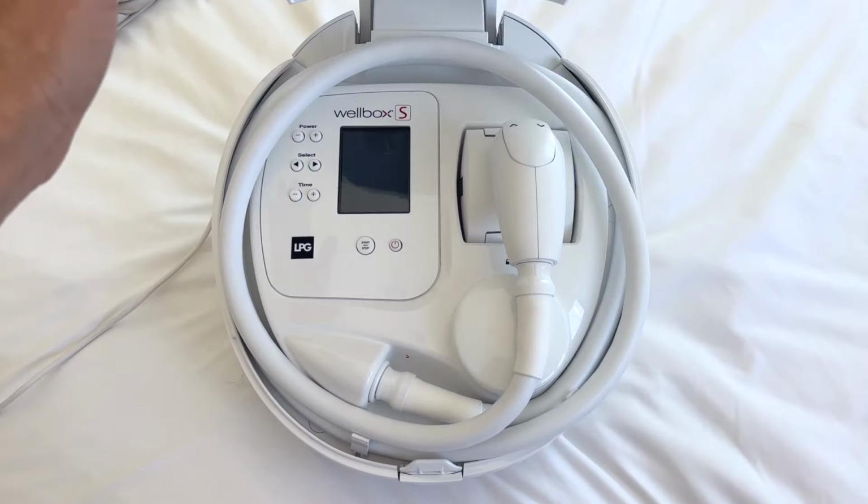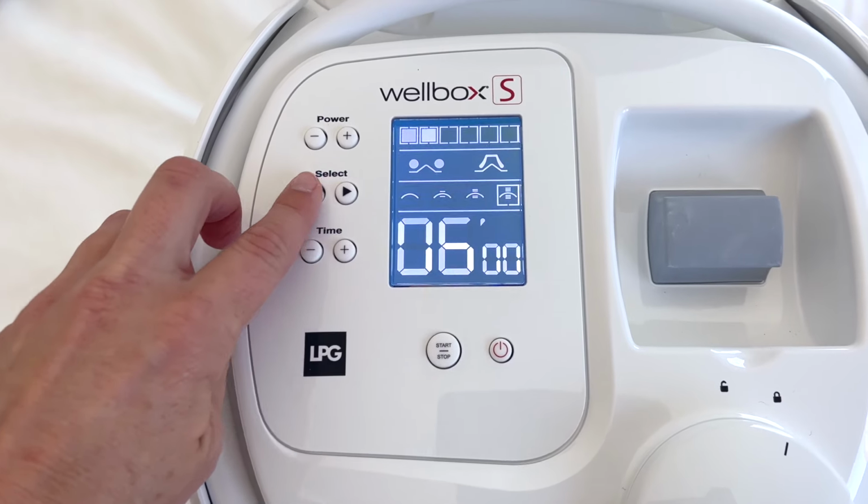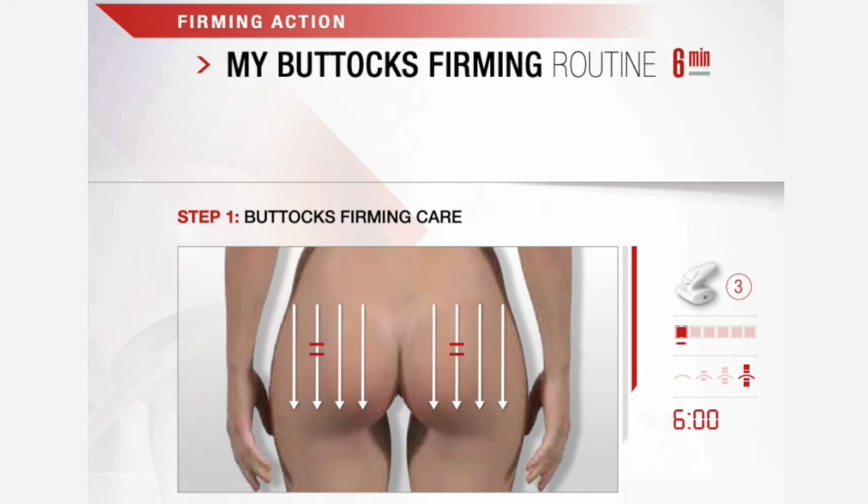But it's really an easy device to use because there's all these different programs. You just select the program that you want to do on the machine, and then it guides you through all the steps. So it's really, really easy to use.